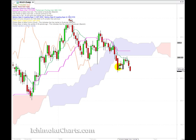Now, as we saw, the market rallied from that low, and the green line, which is the Tenkan Sen, the fast-moving line, held as an area of resistance, and we sold off from there. Still a fairly bearish candle, a fairly large body to this candle, and still red.